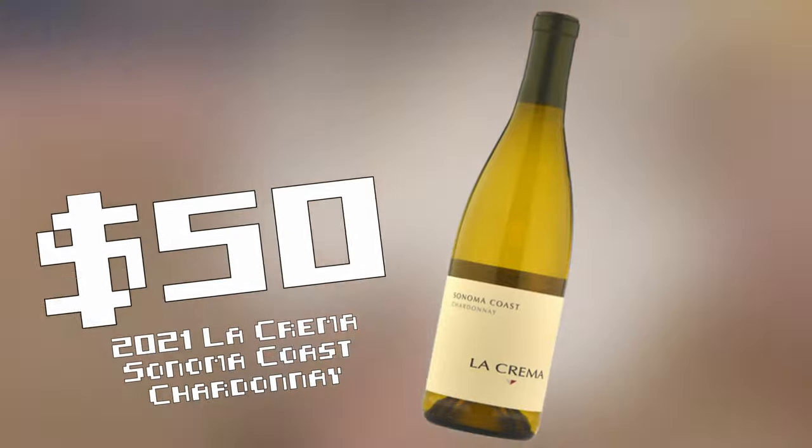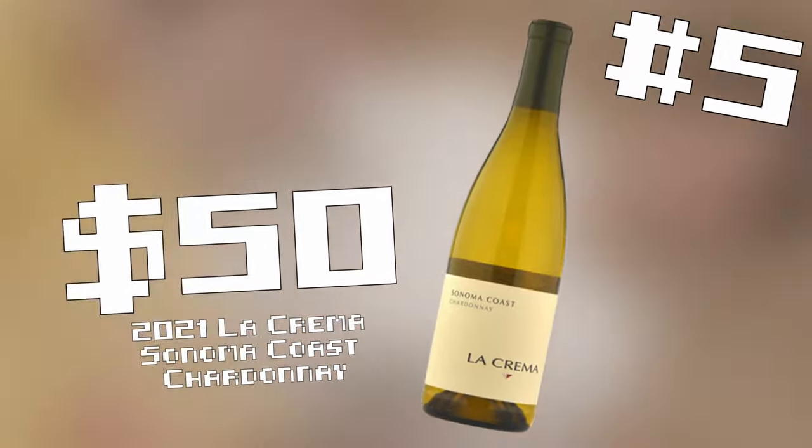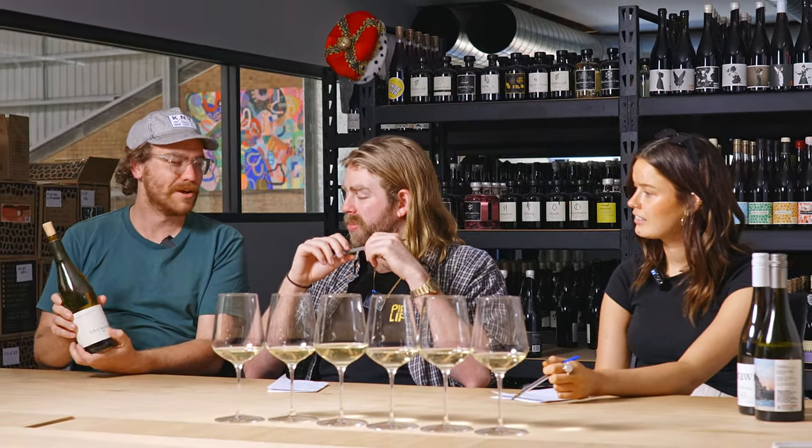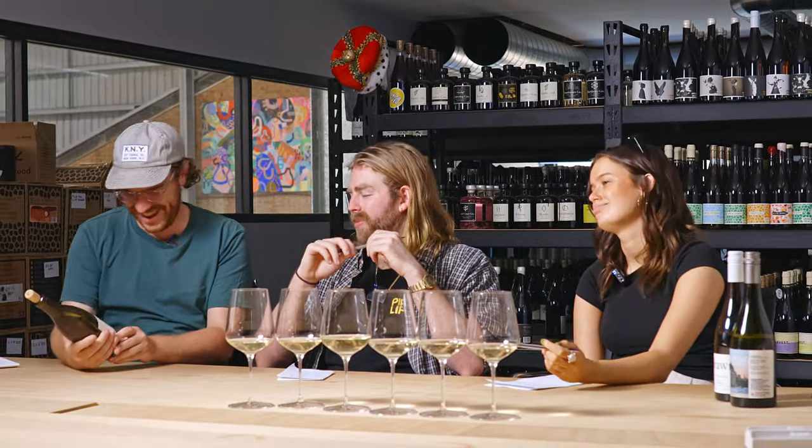This is from America, La Crema, Sonoma Coast. One of the big, big dogs in American wine, particularly in California. Well, La Crema, I'm going to say it's La Creamy. Yeah, nah, spot on. They just misspelled it. It's actually La Creme.